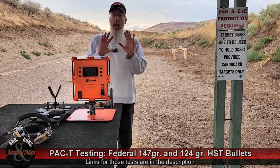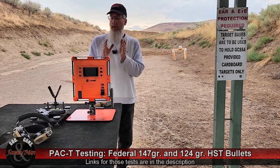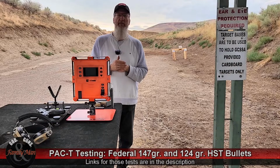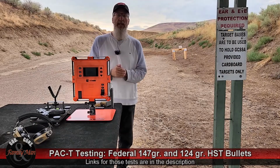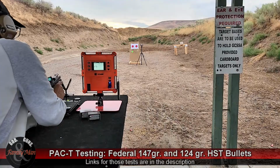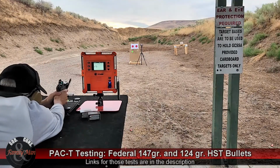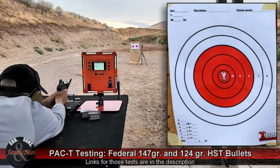Now, enough talk, enough setup. I think we figured out what we're going to be doing. I'm going to be shooting this with my H&K VP9, a fantastic little pistol. You've seen me shoot that quite a bit. Let's go ahead and get started. First up is the 147 grain. We'll let the new kid on the block go first. Bullseye target on the left.